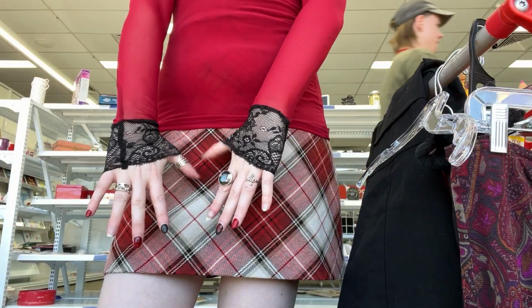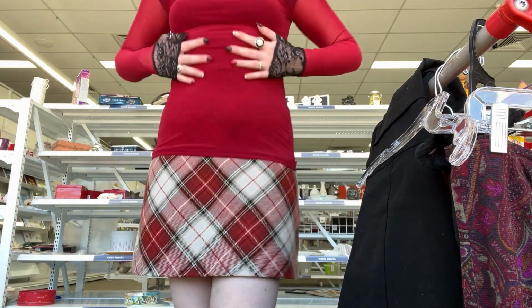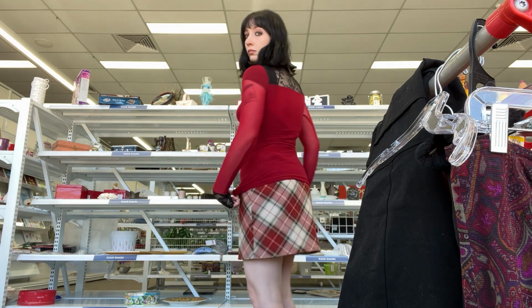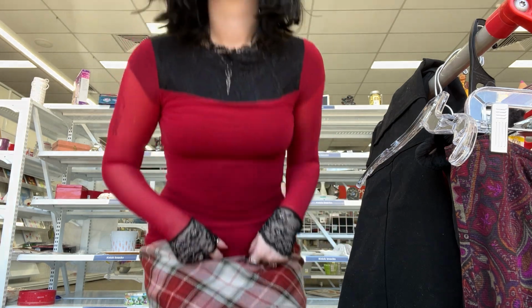Okay, do you see what I mean about this top? It's like a stretchy red mesh, and the lace on the sleeves is so perfect, but I'm not super in love with the neck part. I might just cut it to be a different shape or a bit lower, but it's kind of giving Victorian vampire, which isn't bad. I just don't think that I could pull it off.